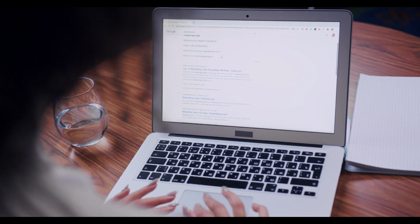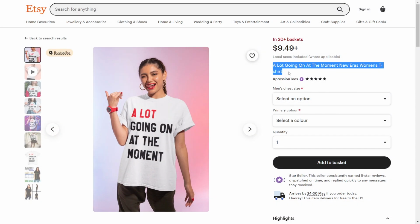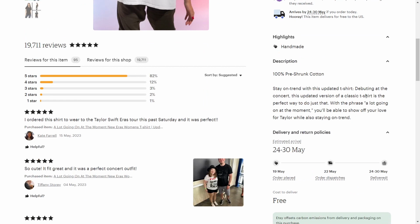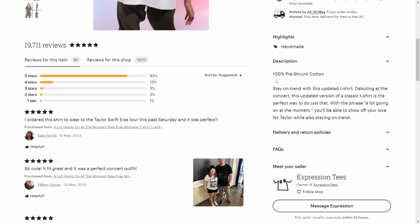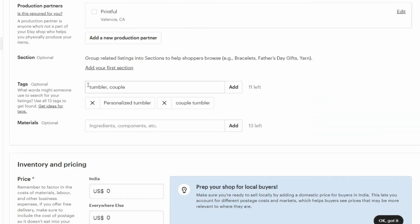Next is SEO. After completing all of these steps, you must do basic SEO for your products. For example, your product's title should be relevant to the product and should not contain multiple tags. After that, you should properly describe your products and include all necessary information to make it easier for customers to understand what you are selling. Finally, use tags. Write 13 tags, but make sure they relate to your product. Avoid writing any irrelevant tags.